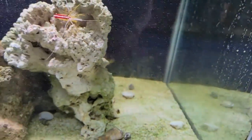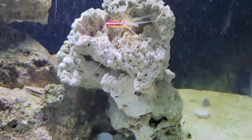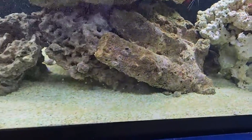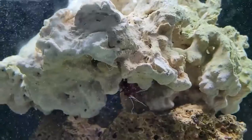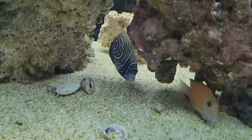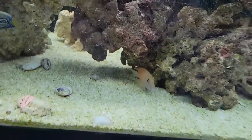Next tank over, we've got a passer angelfish back here, along with a bunch of cleaner shrimp. And there are also some urchins, pincushions. There's another one and a big one back there. Some more cleaner shrimp. There's a fire shrimp. And we've got an Imperator angel over here and a white-tailed bristletooth tang.